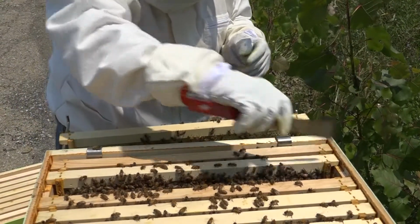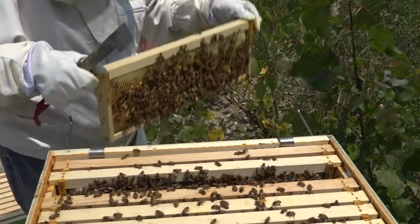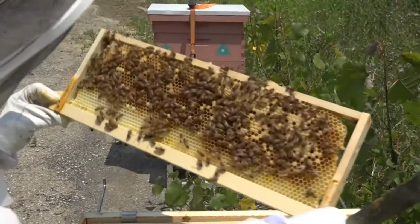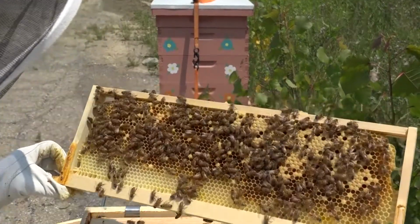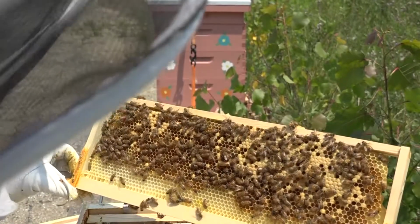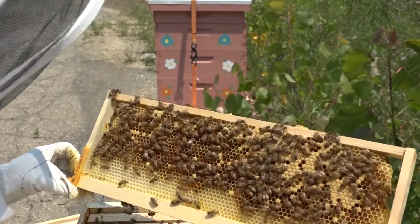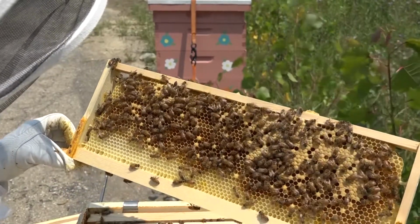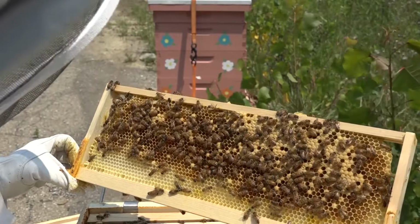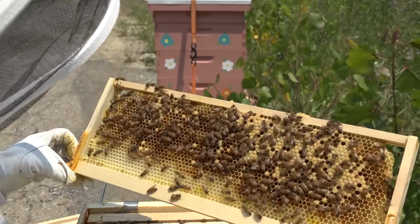That's what we don't want to do, is test the queen for mites. So this queen, as you recall, is not marked. For me, the easiest way to spot the queen is by behavior rather than appearance even. Especially on a frame that's got open cells like this, we would expect to see the queen if she's here laying.